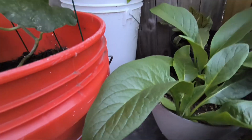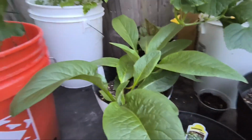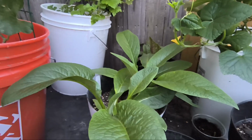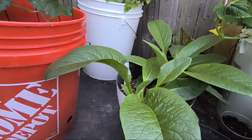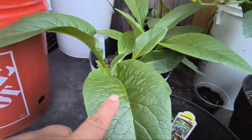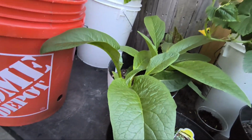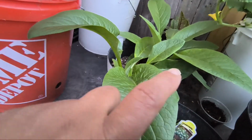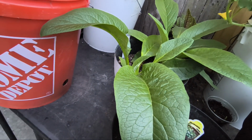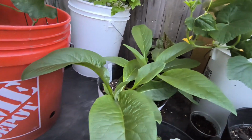Oh my gosh, the comfrey. Guys, remember when I potted this? It was nowhere near this vibrant and huge. So exciting. I've already taken off some leaves and put them in my water to let it ferment, and I'm going to use it because you can actually use comfrey tea as a fertilizer. It's actually the best fertilizer, comfrey tea fertilizer.